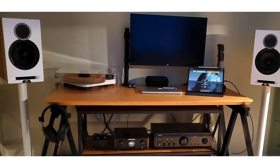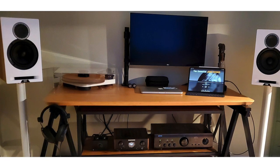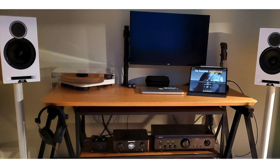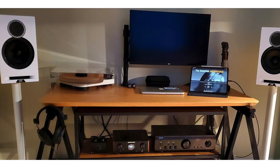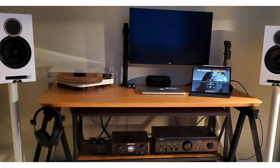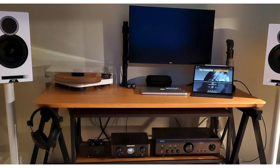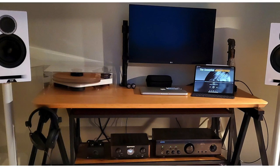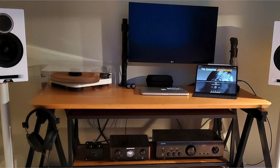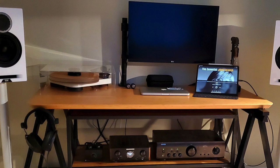William's got a set of ELAC debut reference speakers. A Project RPM3 acrylic turntable with a Sumiko Bluepoint cartridge, a Project 2 Box DS with a Mullard 12AX7 popped in there, a Marantz HD DAC1 headphone amplifier, a Denon PMA 800NE integrated amplifier, and helping out those debut reference speakers is a Tekton 4-10 subwoofer. Those are big.